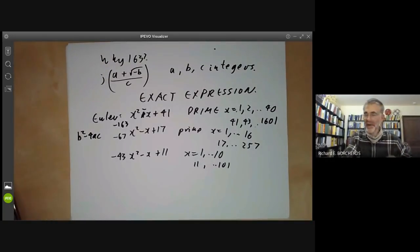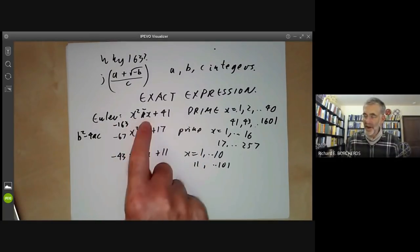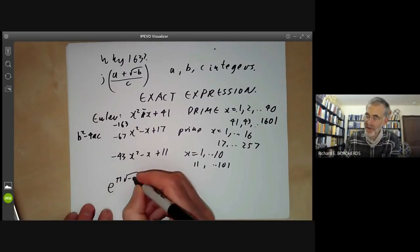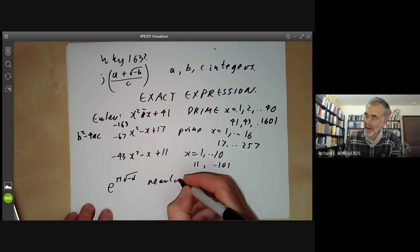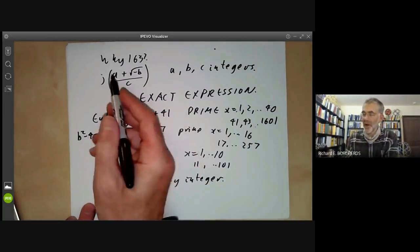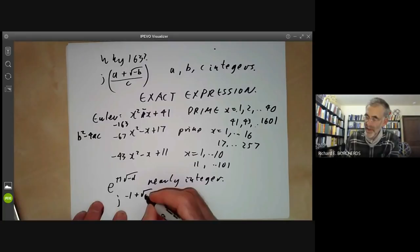And it turns out that if this polynomial is often prime, then e to the pi times root minus the discriminant is nearly an integer. That follows because j of (minus 1 plus root d) over 2 is an exact integer.